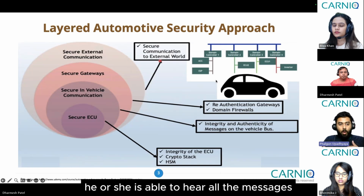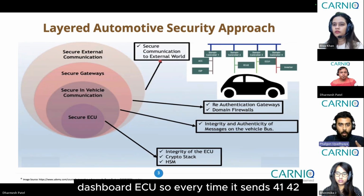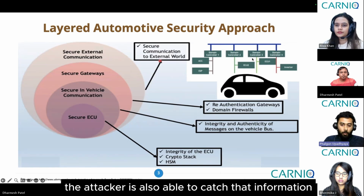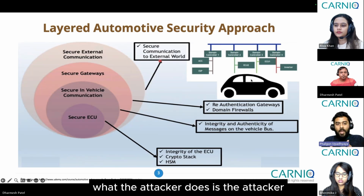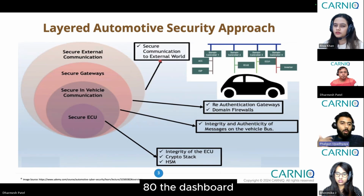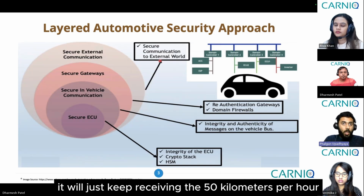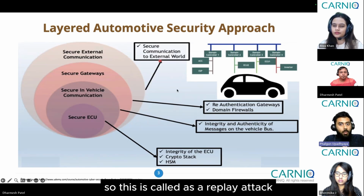He or she is able to hear all the messages, that means what the speed ECU is sending to the dashboard ECU. So every time it sends 41, 42, 43, 50, etc., the attacker is also able to catch that information. Now, immediately after it reaches 50, of course, the driver is speeding up. What the attacker does is keep sending only 50. So even if the speed increases to 60, 70, 80, based on the replay attack, the dashboard will just keep receiving 50 kilometers per hour. Even if you are going at a higher speed, you would still see the same value. So this is called a replay attack.